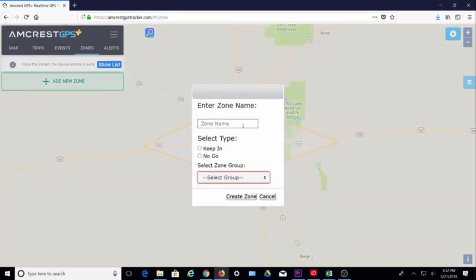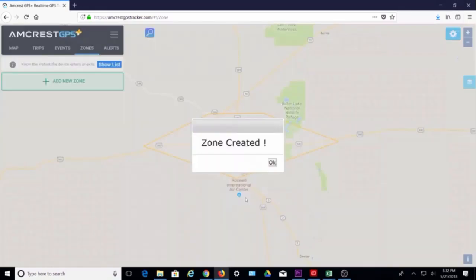A prompt will display asking to enter a zone name and to select the type of zone. If you plan on having multiple zones, it helps to choose a name that identifies the zone. Keep-in zones are geofenced areas designed to keep your device inside the zone. If the device exits the zone, an alert will occur. No-go zones are designed to keep your device out of the zone. If the device enters this zone, an alert will occur. When finished, click Create Zone and click OK.